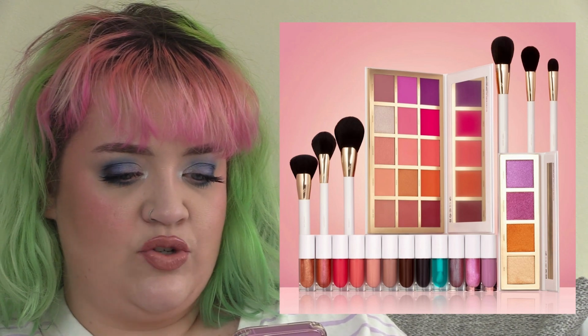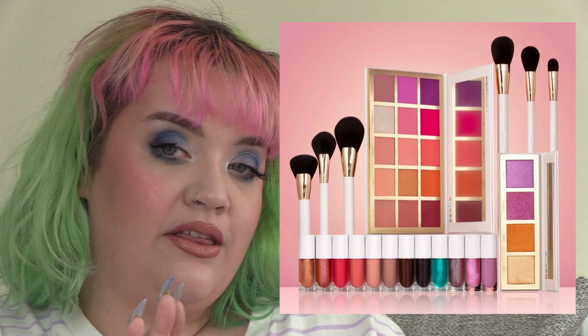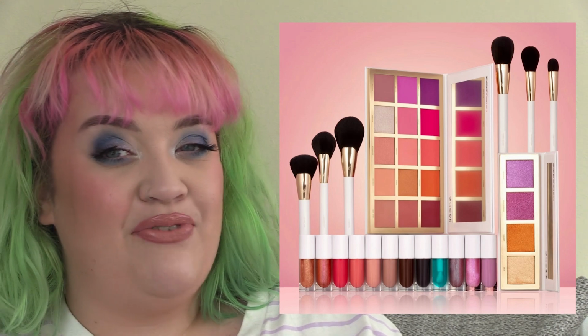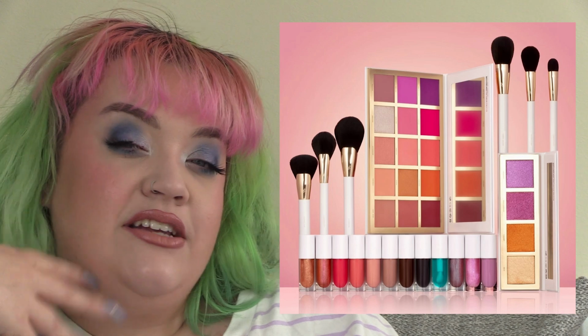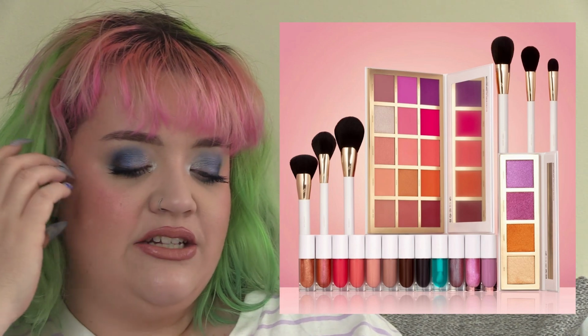So let's talk about this. The brushes intrigue me. I'm probably not going to buy them. I'm more of an eye brush girl, to be honest. Once I've got my face brushes, I'm like, yeah, that's fine, they'll do. I'm more of an interesting eye brush kind of shape person. The blush palette is pretty. Do I need it as one person?